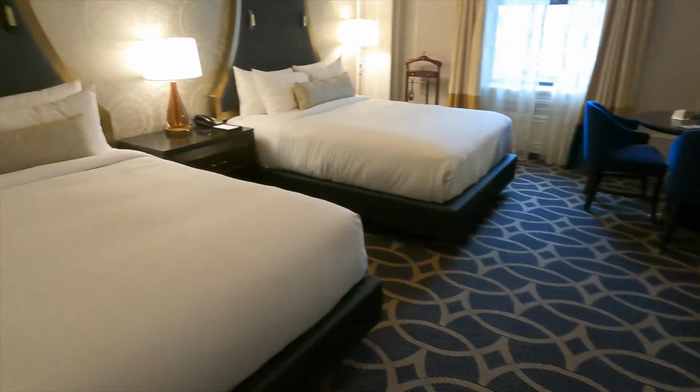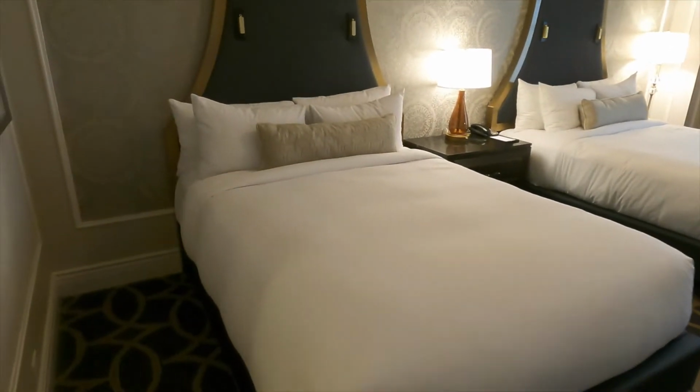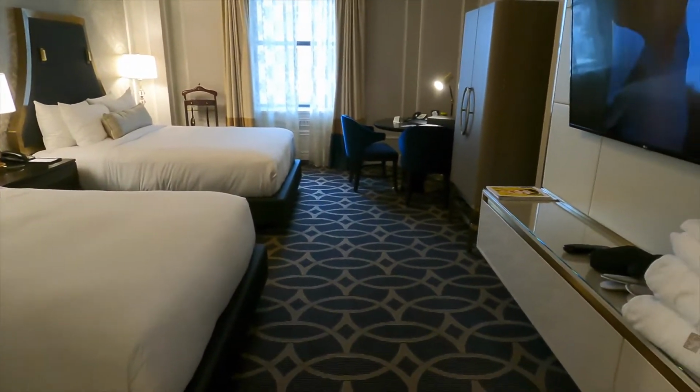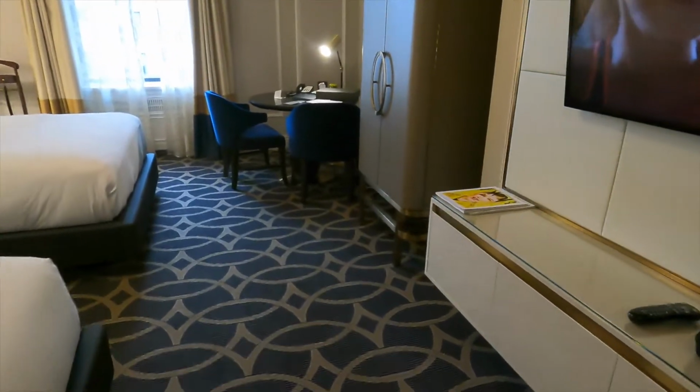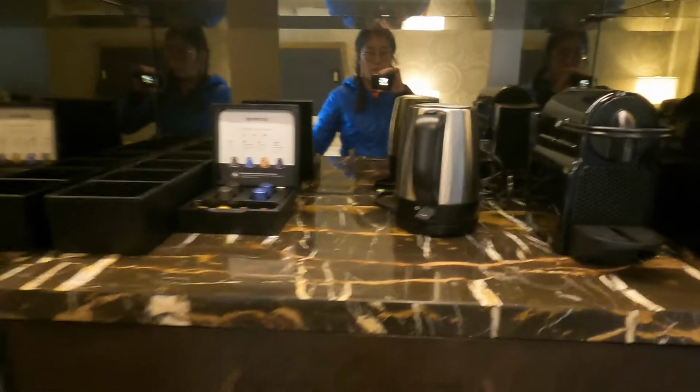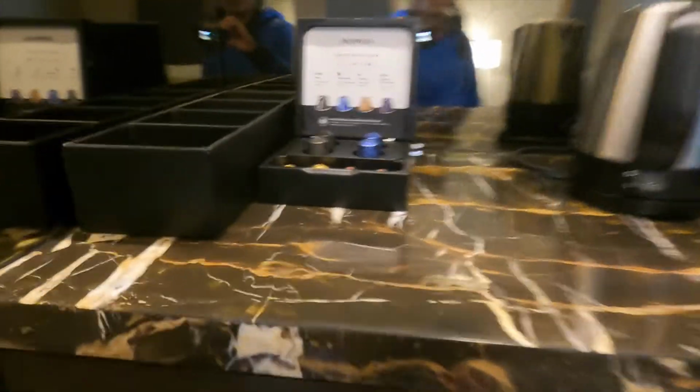And then here's the layout of the room. So two queen size beds. It's actually quite large for this room. And we've got a wardrobe here. Not really a wardrobe for clothes though, but mostly for the coffee maker and also for any kind of drinks you may want to have in the cups and the ice bucket.